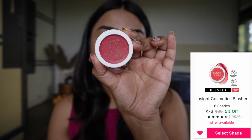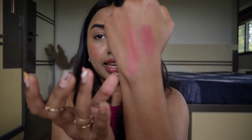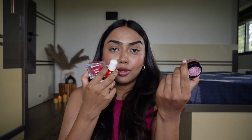My favorite, Raspberry Gelato from Inside. This is just for 80 rupees. Again, a product that is very long lasting, and when you just blend these kind of shades, you know, these red shades look extremely natural. So if you want like very natural kind of blush, you can go ahead with these kind of shades, because when you just blend it, बहुत effortless लगता है and looks as if you're naturally blushing, and that's the catch, natural. Okay, so yes, those are the cream blushes that you can choose from.